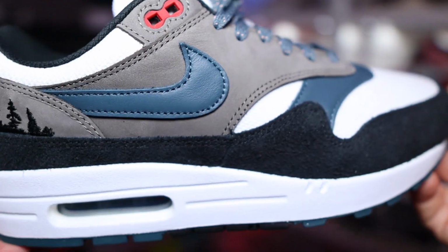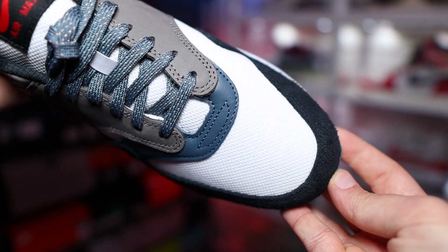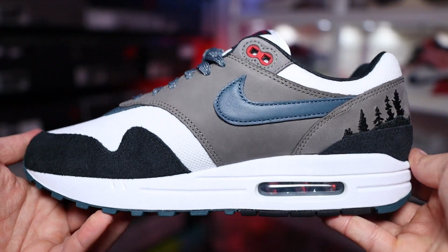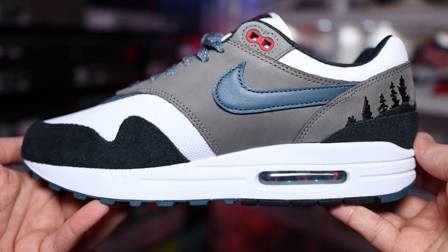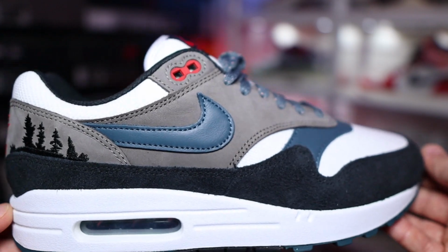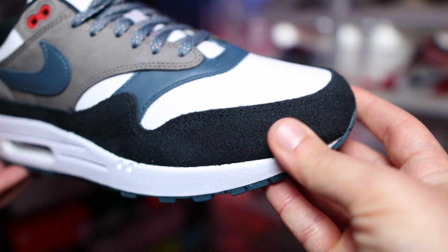Of course, the underlays are in that mesh, which is the nicest mesh that I've seen recently. Can't lie, the white does look tricky to keep clean though, so just a heads up. Now the premium suede around the mudguard is pretty nice. I won't lie though, I've had ex-girlfriends a lot hairier than this, so if you're looking for that two-tone suede, you're not going to get it here. But I'll be honest, I can't complain at all.